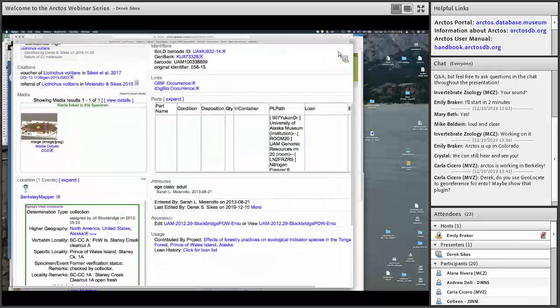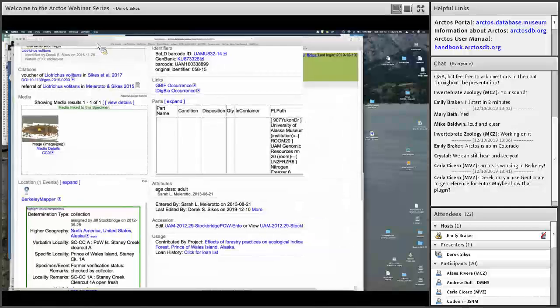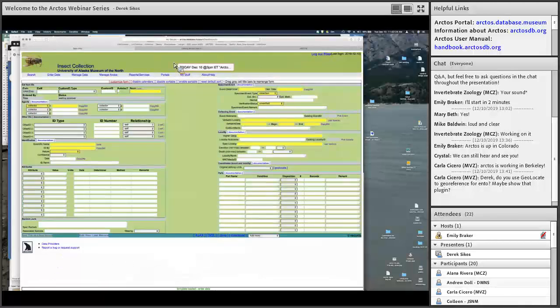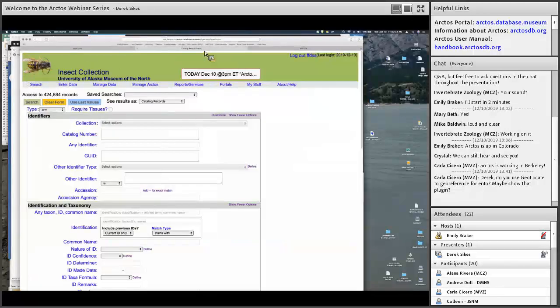I want to do the GeoLocate, but I really want to show you the bulk specimen creation. So let's do that. First, we're going to go to data entry. So to get to data entry, you click on data entry, and what I'm going to do now, I mentioned that we database before we label, before I even do anything with this.